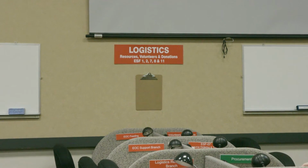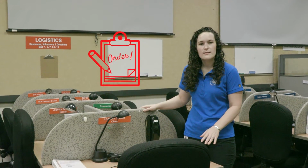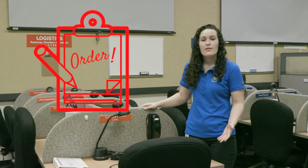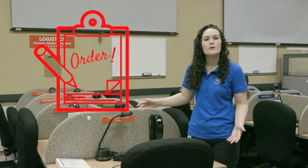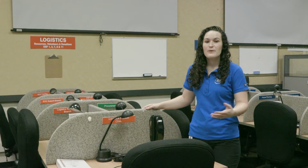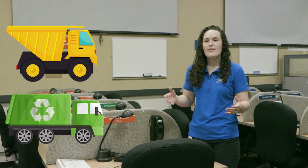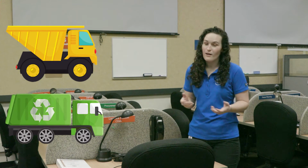So now we have the logistics section. And when you think of logistics, you need to think about ordering things. So during an emergency situation, there are times that you're gonna need things that you don't already have. Let's say something falls over on the highway and it spills a whole bunch of bottled water. You need to get all of those bottles of water up. So the logistics section can help us get a dump truck or a trash truck that will help us get all those bottles of water off of the highway.